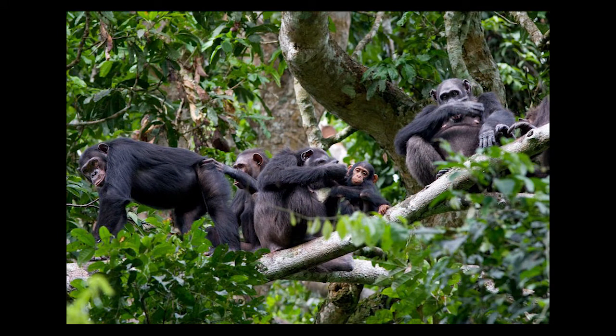And so with chimps, it's a fission-fusion culture community. This community was about 40 individuals, but they would rarely all be in the same spot. They'd be very spread out, usually one or two together. But then when there's a fruiting fig tree or a lot of food, they would actually all come together.